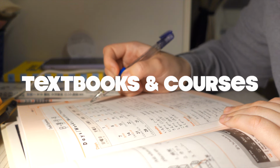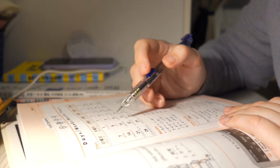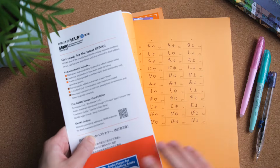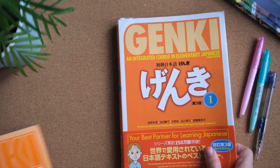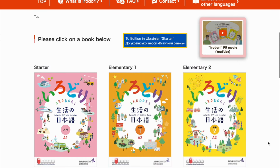Like literally hundreds of thousands of Japanese learners, I used the super popular Genki and Minna no Nihongo textbooks, but I feel like everyone and their mother knows about those at this point, so today I wanted to talk about Irodori, free textbooks for A1 and A2 learners.